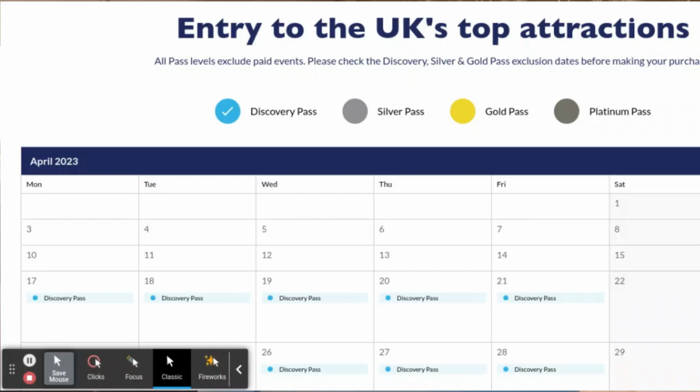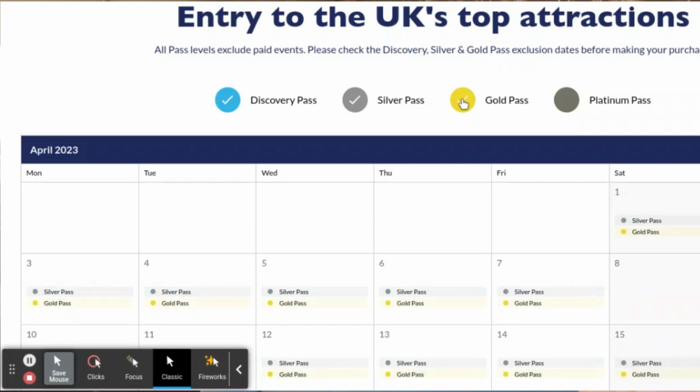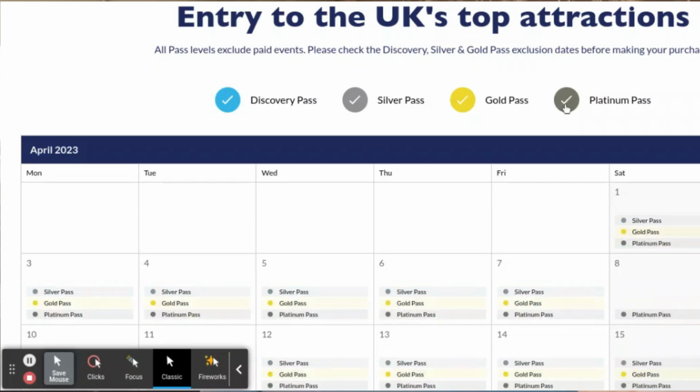Through the website you can also access this very handy calendar which does show you exactly which pass can be used on each day. As you can see, even with the Gold Pass, there are still some dates which are not available to be used.